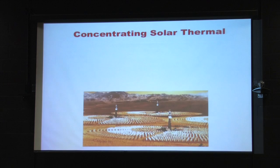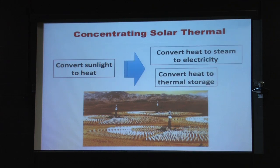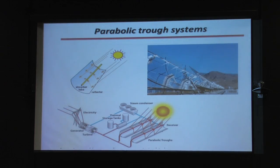That's really nice. So now let's go to the next way to create electricity from the sun, and that is from heat. Here you're taking the heat and converting it to steam and then to electricity, or you convert the heat into some kind of fluid which can store the heat, right? So all of these ways in concentrated solar is to take the heat that you're getting from the sun, reflect it using mirrors into some focus.